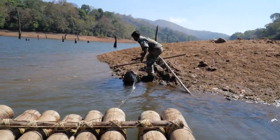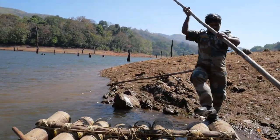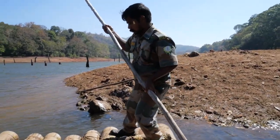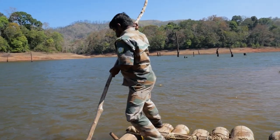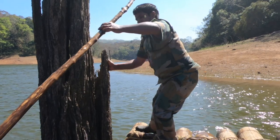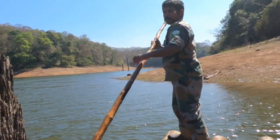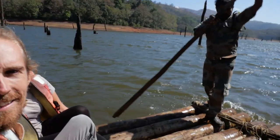Oh, no. This has turned into an adventure rafting tour. We've got four people paddling, the guy here using the stick. There's too much wind, apparently. Too much wind, it's choppy. But yeah, the teamwork is getting it done, and we're just sitting here watching everyone work, like the king and the queen.